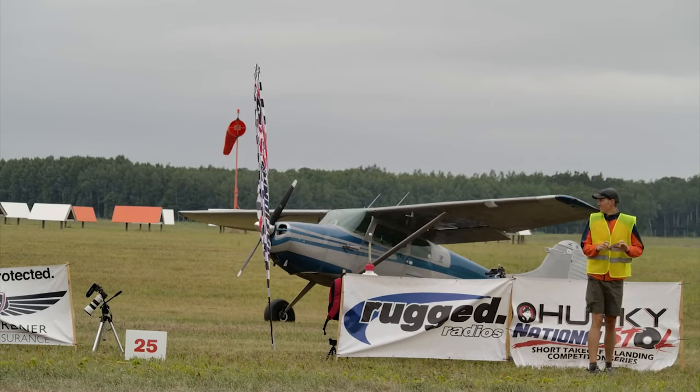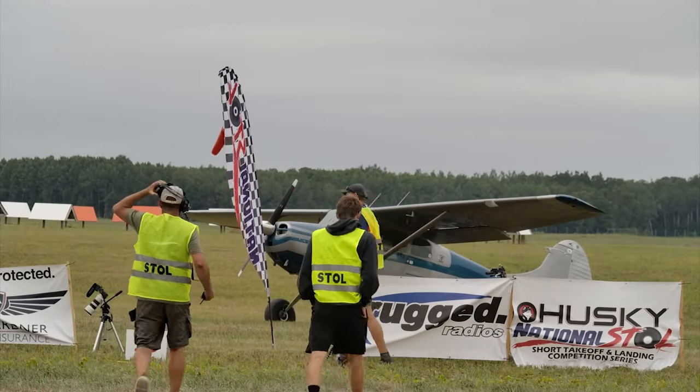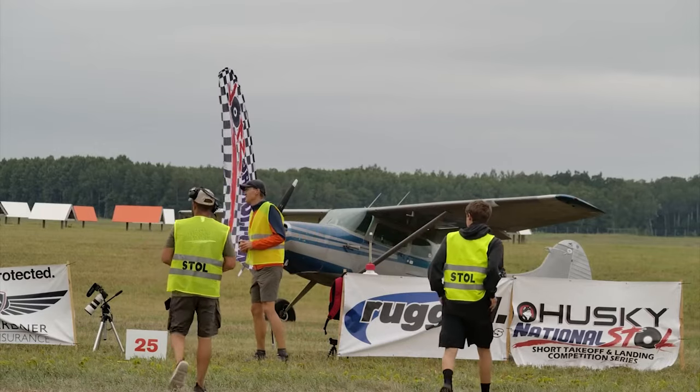The judges are headed back across the line. The wind has not changed. The weather has not changed. It is the same challenging conditions that we have had all day.